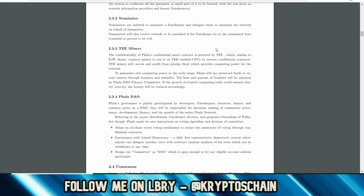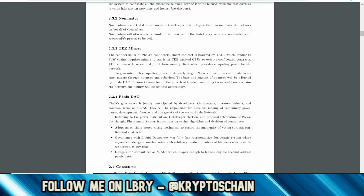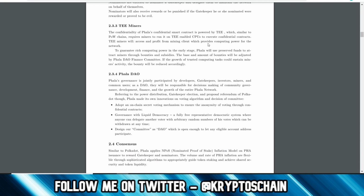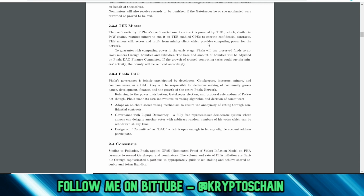There's the nominator too. The nominators are entitled to nominate a gatekeeper and delegate them to maintain the network on behalf of themselves. Nominators will also receive rewards or be punished if the gatekeeper nominated were rewarded or proved to be evil. Right? So yeah, if you're a nominator to a bad gatekeeper, you will be punished basically, right?